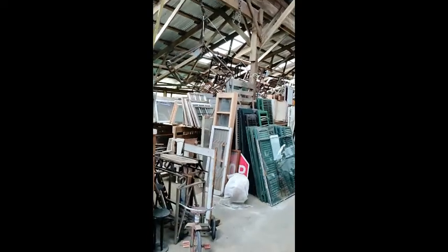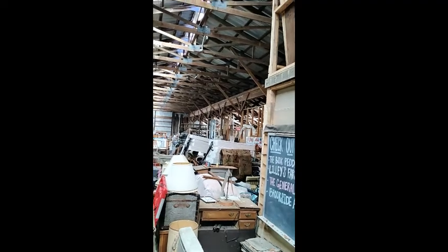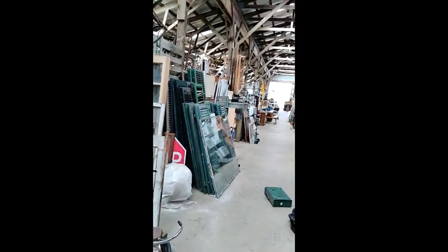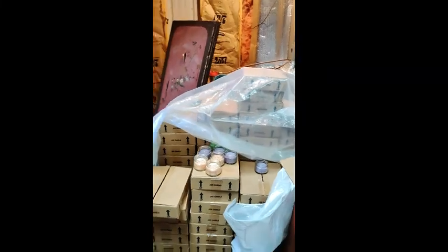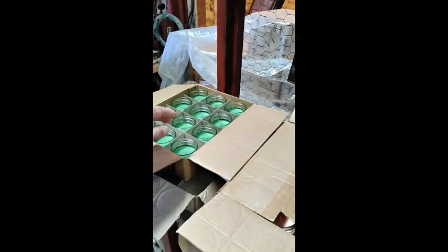All right, I think we're about done. That's the rest of the barn. Everything out here also is for sale. I don't have time to run around there. We're already at 20 minutes. But I've got doors, windows, shutters, building supplies, all kinds of barn wood, you name it. Propane tanks, all this stuff. I got candles. Candles up the wazoo. There's about 150 boxes. Four different kinds. Peach, marshmallow, lavender, I don't know.